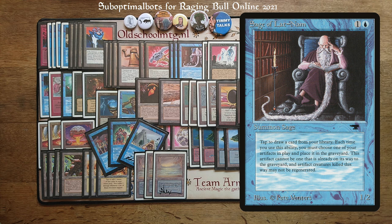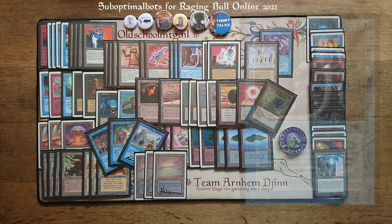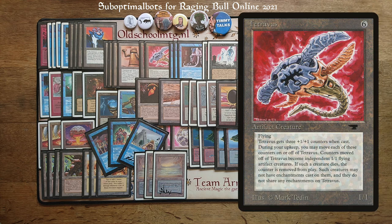You play the Trike, you do some attacking, you use the counters to remove a creature of your opponent or to deal some direct damage, then you sac the Trike to the Sage of Lat-Nam, you get to draw a card, and you know what, if you're lucky, you even get to play an Animate Dead, and hey, guess who's back? The Triskelion.